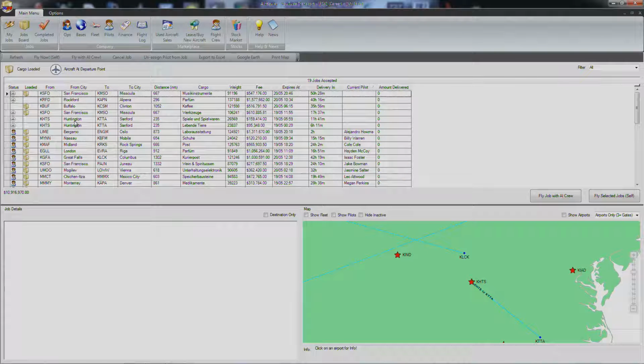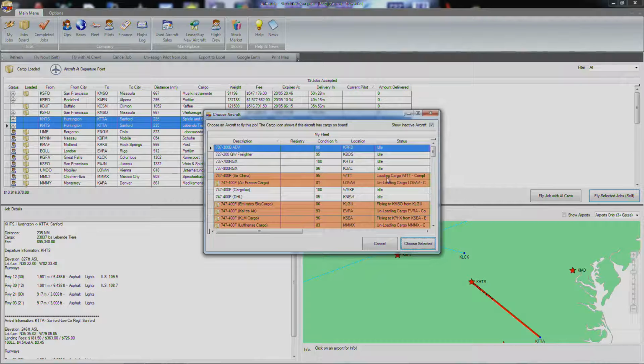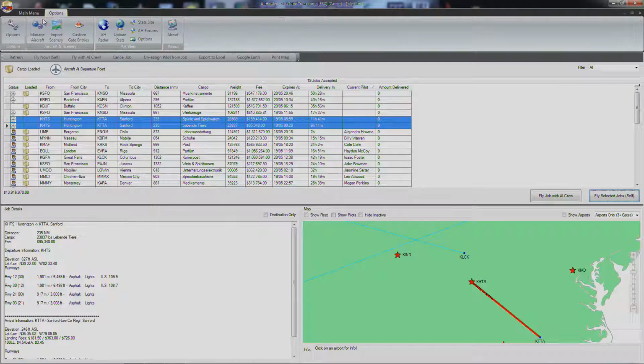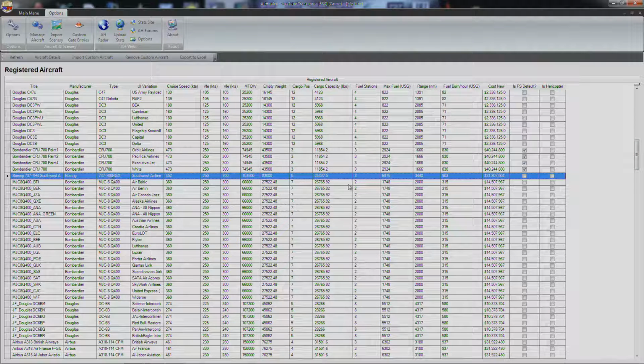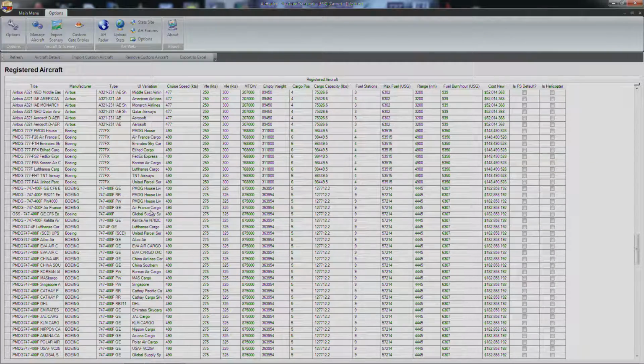So let's go over here and get this thing loaded up. Take both these to Sanford. I've got a bunch of people doing stuff. Oh, I want to show you one thing I find really odd. When we do this by cargo capacity, look at the 737. It says its cargo capacity is 24,437. That's when I redid everything. It said that, as opposed to like the 900 series, I believe we have.